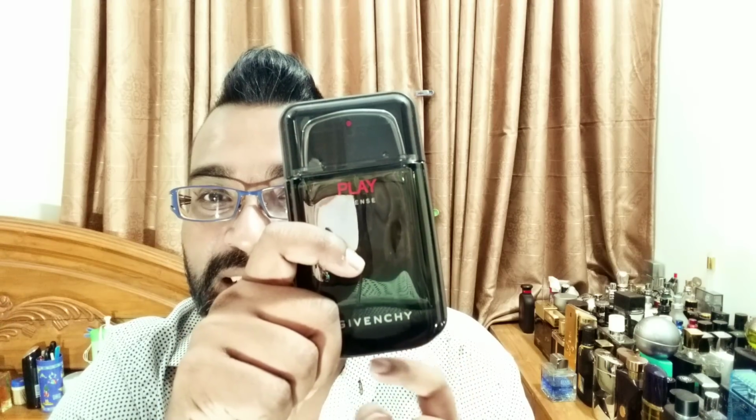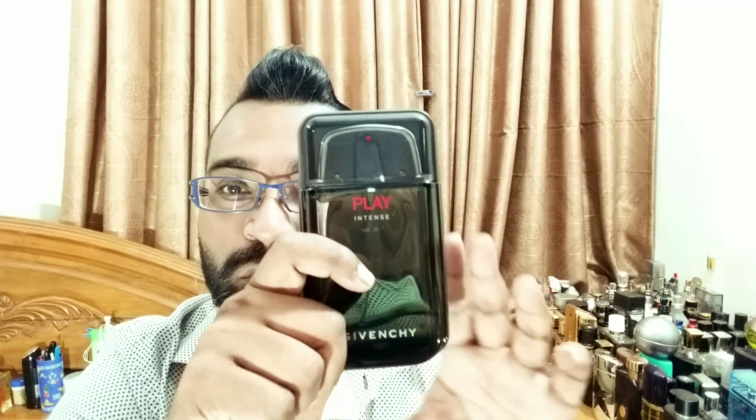That's all I'm saying. First fragrance is from House of Givenchy. This is called Play Intense. I do not have the vintage formulation, which has some sort of a base here that is a bit cooler looking than this, but basically not much difference in terms of smell. This is a very nice sweet coffee, chocolate, gourmand kind of a fragrance. The first one I'm showing you is Givenchy Play Intense. It's very dark, mysterious, long lasting and sweet perfume for nighttime.